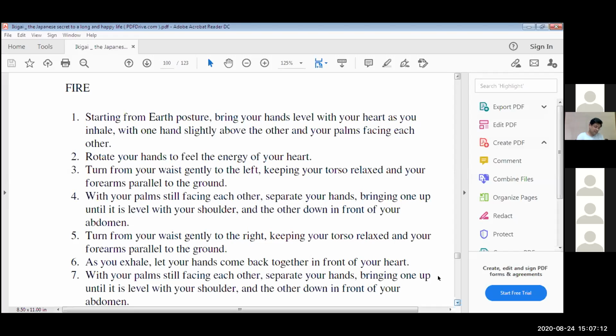4. With your palms still facing each other, separate your hands, bringing one up until it is level with your shoulder and the other down in front of your abdomen. 5. Turn from your waist gently to the right, keeping your torso relaxed and your forearms parallel to the ground. 6. As you exhale, let your hands come back together in front of your heart.